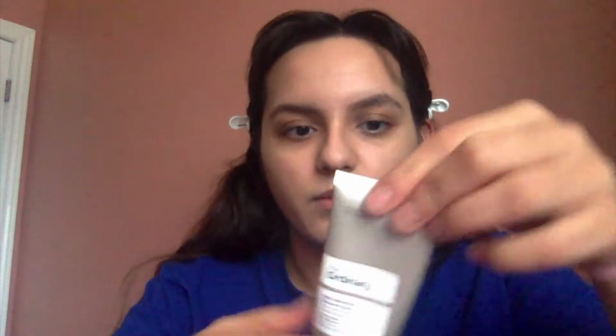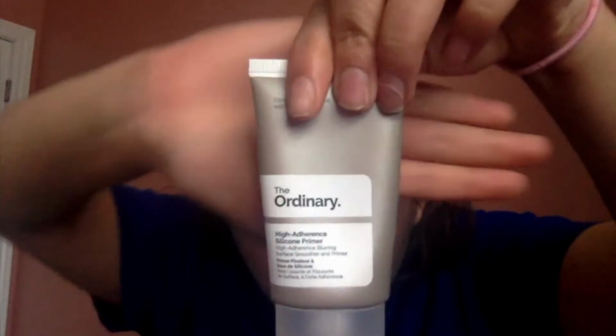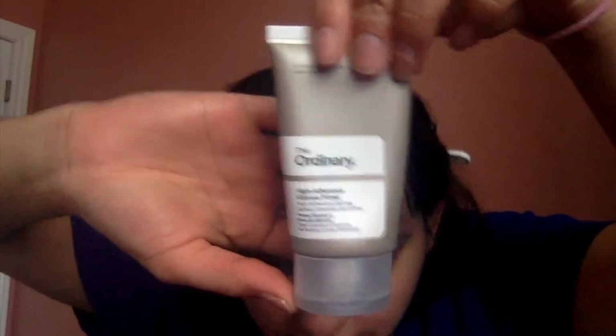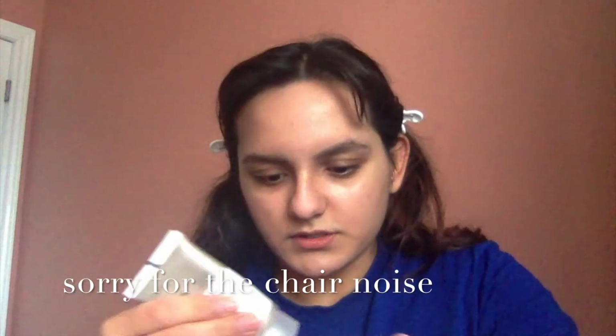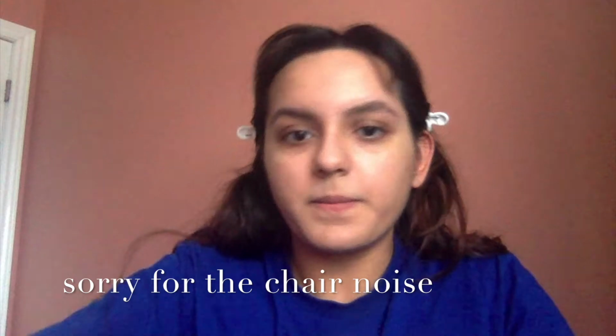It's right here. It's the Ordinary High Adherence Silicone Primer. You can see it. Honestly, it's like $5 and it's amazing. It's like around this much. And for that price, I think it's amazing. It's really, really good. I have really oily skin, so this one's really good.